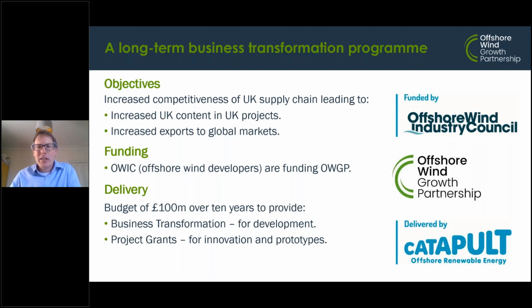So the Growth Partnership, just a little bit of history, came out of the sector deal that Andrew talked about. About 18 months ago, the sector deal was agreed. As part of that, industry made some commitments to government. The government committed pipeline, industry committed some targets in terms of growth. So 60% UK content, £2.7 billion per year in UK exports by 2030, and 27,000 jobs. So some big commitments there. And the question was always, how can we help to make sure that those commitments are met? So the Growth Partnership is all about helping to deliver those commitments.